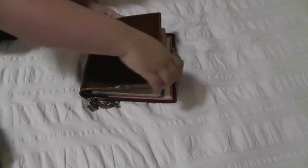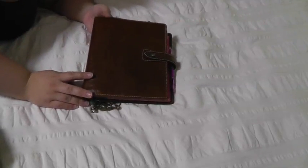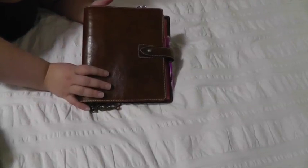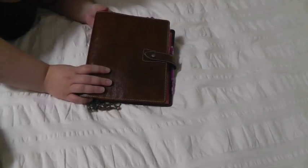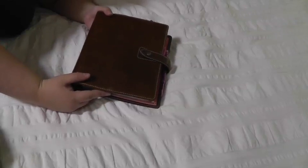Also, I can size things down, so I get home, letter-size sheets of paper get sent home. All I have to do is scan it, print it out A5 size as a PDF, and trim and pop it in. So it makes it a lot easier to add things with the Filofax, to add and remove individual sheets of paper. However, say you're using this as your main planner.